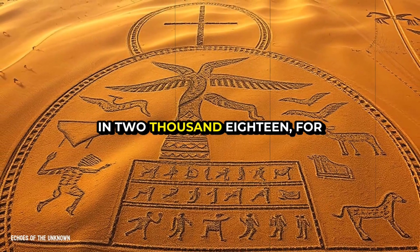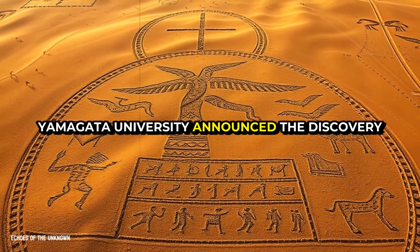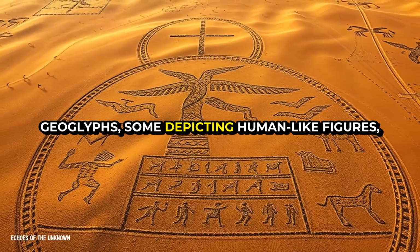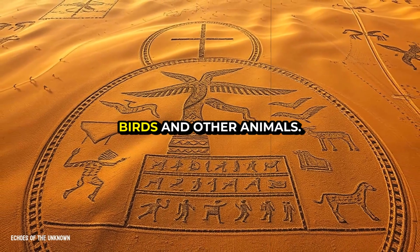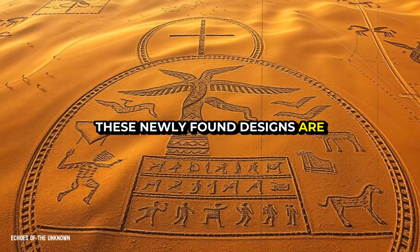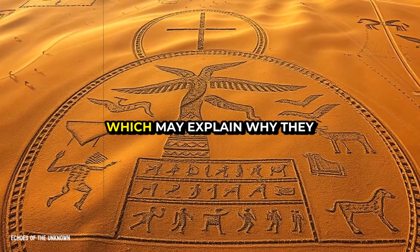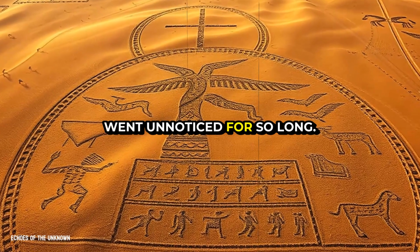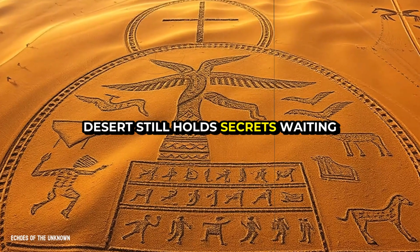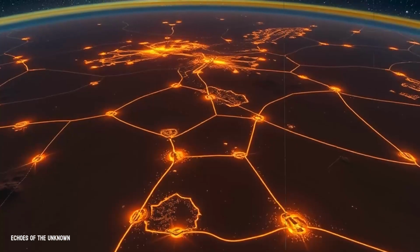In 2018, for example, a team from Japan's Yamagata University announced the discovery of over 100 new geoglyphs, some depicting human-like figures, birds, and other animals. These newly found designs are often smaller and more faded than the famous giant figures, which may explain why they went unnoticed for so long. It's a reminder that the desert still holds secrets, waiting to be revealed through the lens of modern technology.